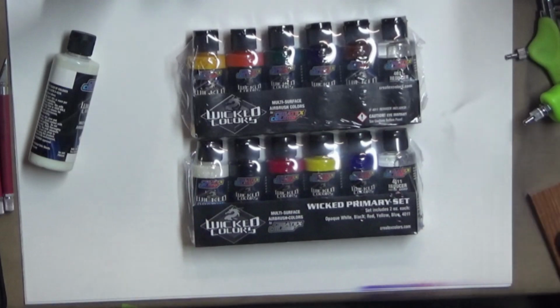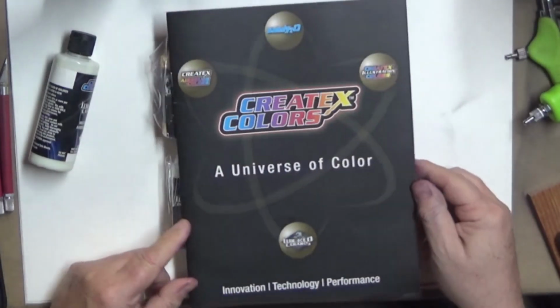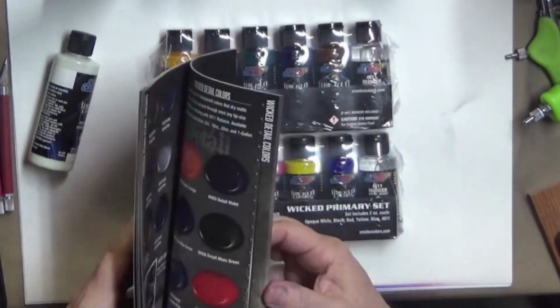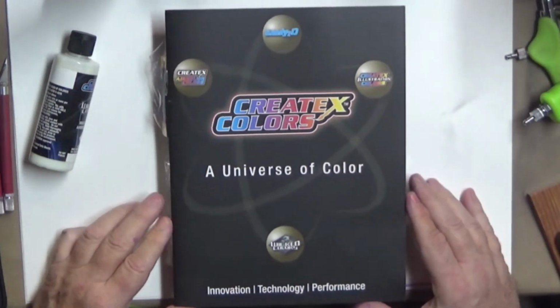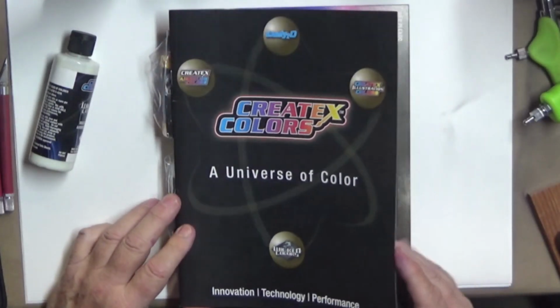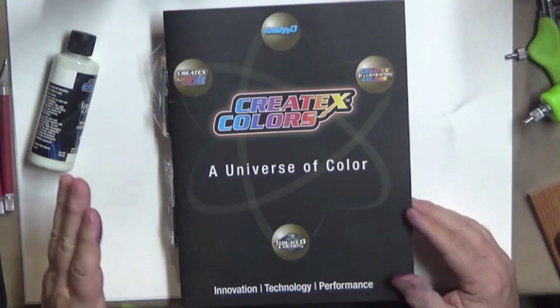Now, if you were to go to Createx and look at the paints that they sell, you're going to find you're going to be overwhelmed. They have a ton of products. So this is their catalog of paint, and it is 36 pages of stuff. And if you're not sure what you're shopping for, you're going to get overwhelmed.